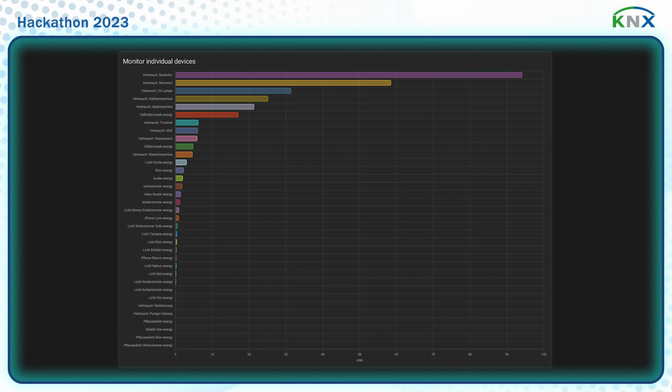And the second part is Home Assistant, because in that we do all the energy monitoring. As I said before, 80% of our power consumption could be traced back to specific devices using Home Assistant.